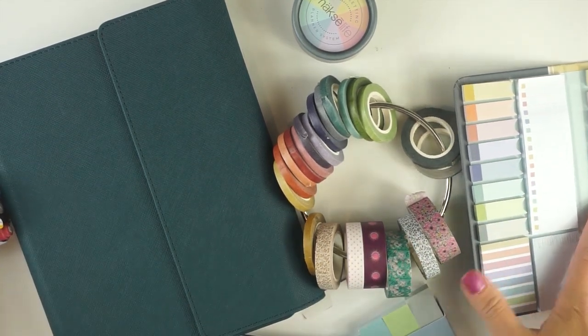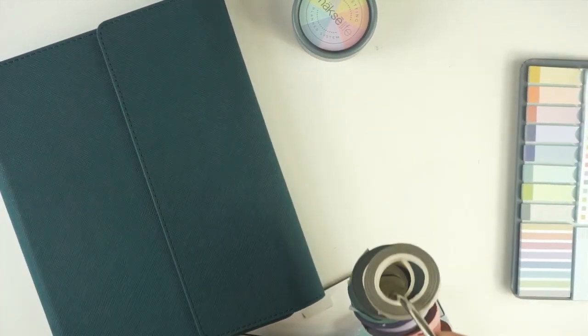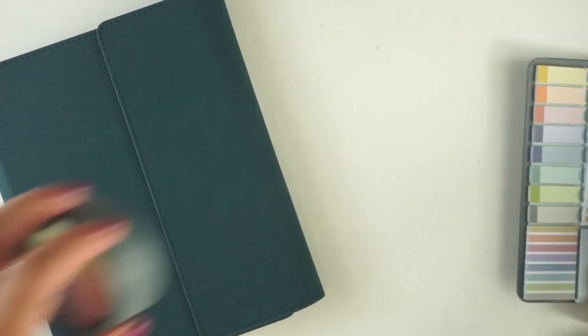But yeah, with that all being said, let's go ahead and dive in. I can't wait to do some serious color coding with Maxi markers from last year and all of the washis. I think I have an idea for some of these sticky notes too, so we will get to that in a little bit.